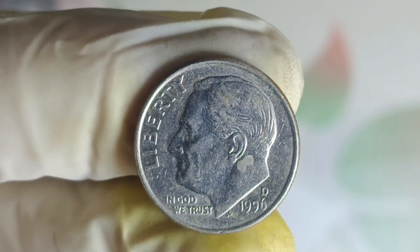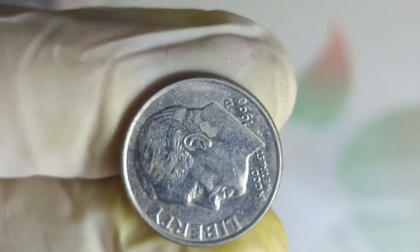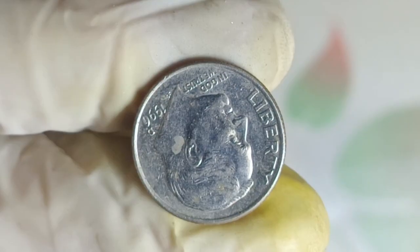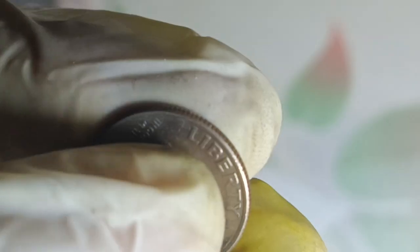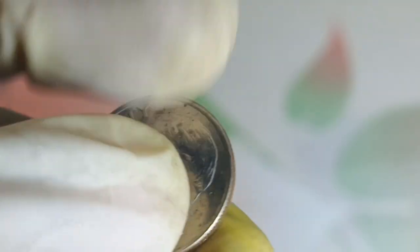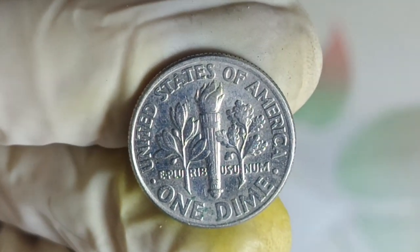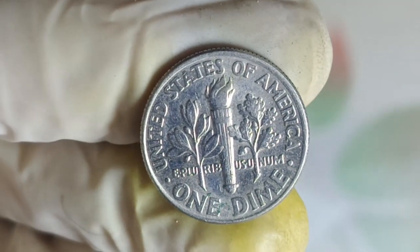To truly understand the value of the 1996 D dime, we must first delve into the intricate process of coin minting itself. The U.S. Mint has a long and storied history dating back to its establishment in 1792, where the intention was to create a standardized currency that would facilitate trade and commerce across the young nation.